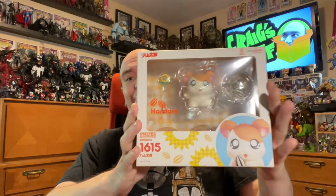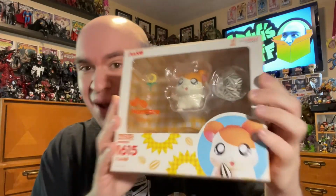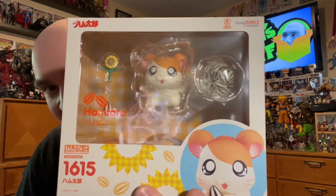Today we're taking a look at the brand new Nendoroid, doing many Nendoroids in a row. I think, two Nendoroids? I don't know. A lot of Nendoroids coming in recently. We're doing Hamtaro. Holy crap, I cannot believe they made a Hamtaro Nendoroid.